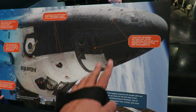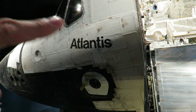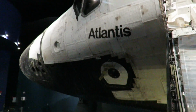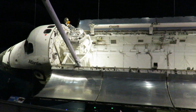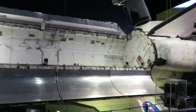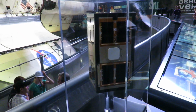They have some cool information here about things you can look for, such as the streaks of heat and dirt around the hatch. You can see the streaks of heat along it, the dirt around the hatch. Yep, so that's how they got in and out. The crew and the astronauts got in and out from that. This looks like a mother box. Take it to Apocalypse. This is cool.